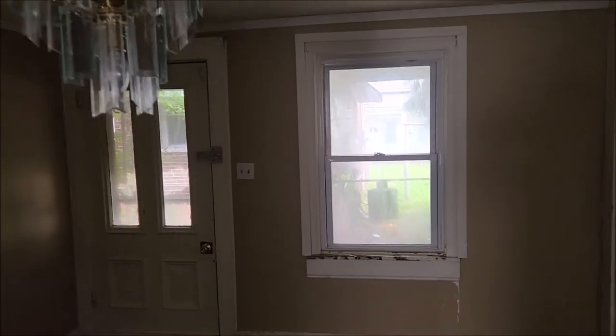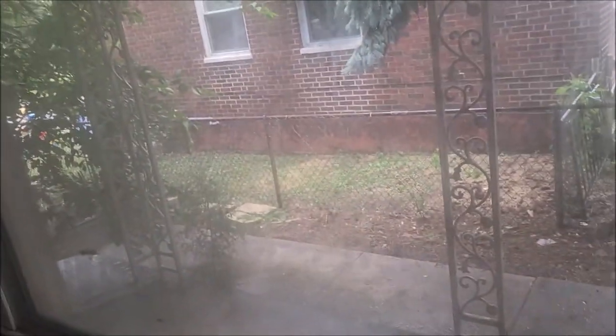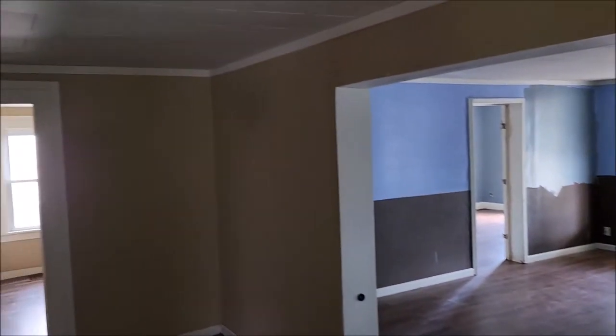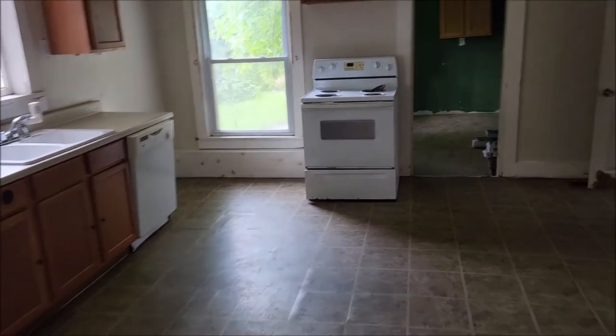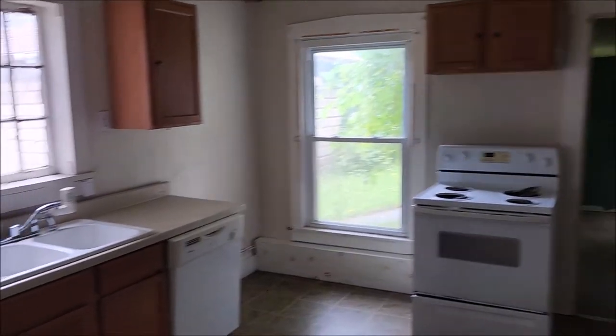This door here leads out to the side covered porch. Give you a little peek of that. And we also, right to the left here, we have a cellar access area as well. Again, the home does need some TLC, but would make a great property for a first-time home buyer or an investor looking for a rental.